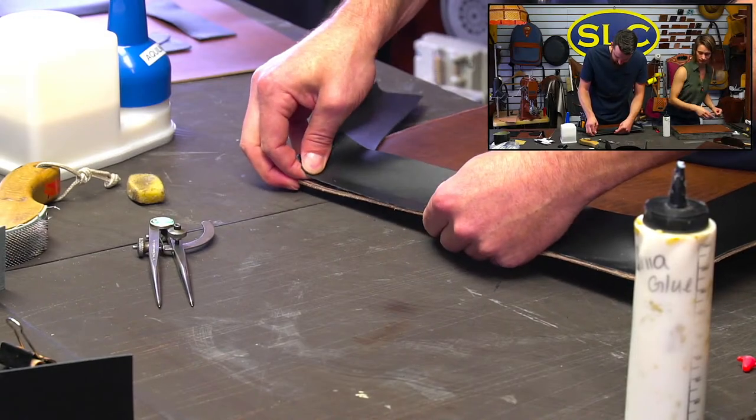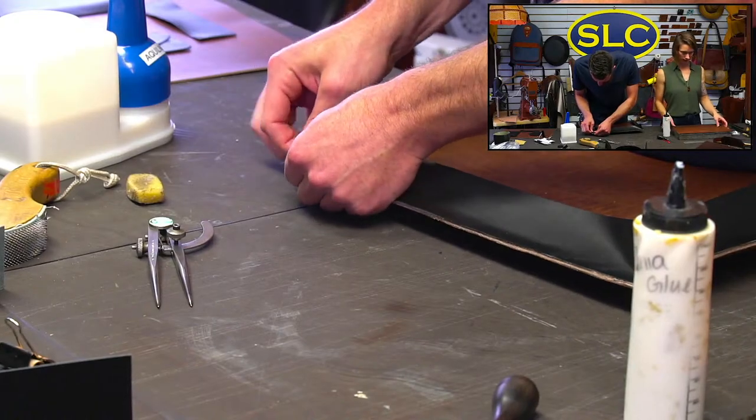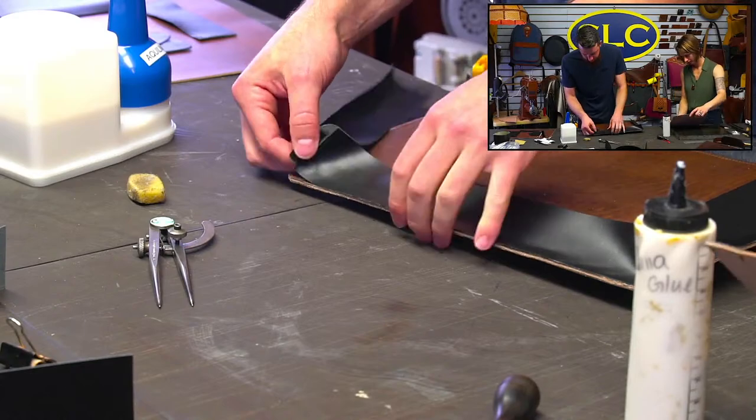Just need a little more length on this butt, I'm guessing. Need the old leather stretcher. Come on now.